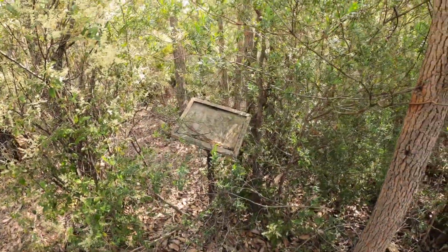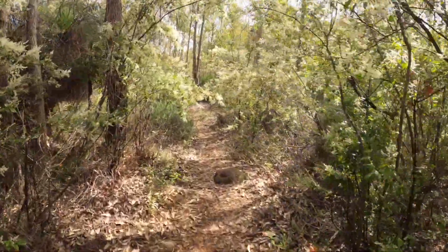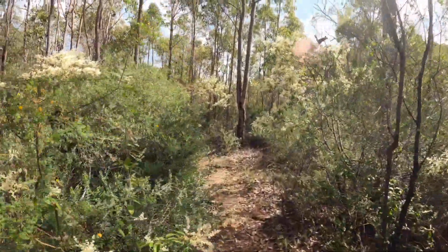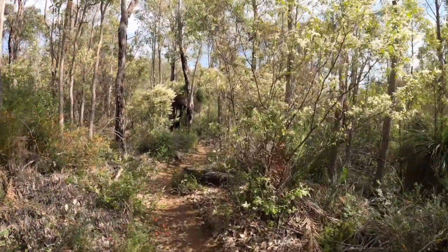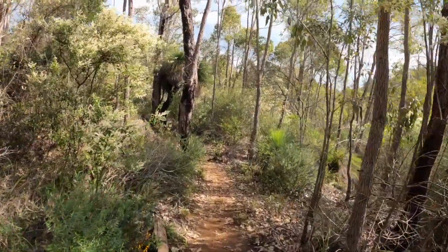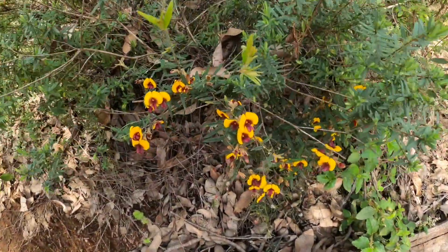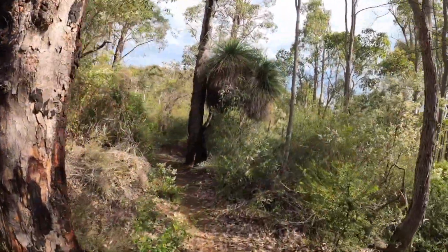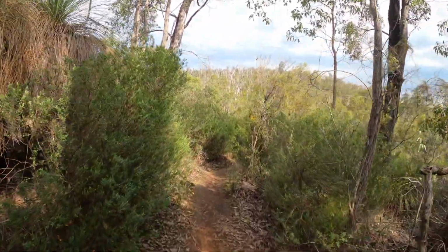Oh, there's one of the old signs, and they haven't replaced them yet. All the white flowers. You can actually smell the flowers, the soap bush. Not a lot of other plants out. There's a few things around, but it's sort of the end of winter, beginning of spring, so give it another week or two and most of these flowers should be out fully.